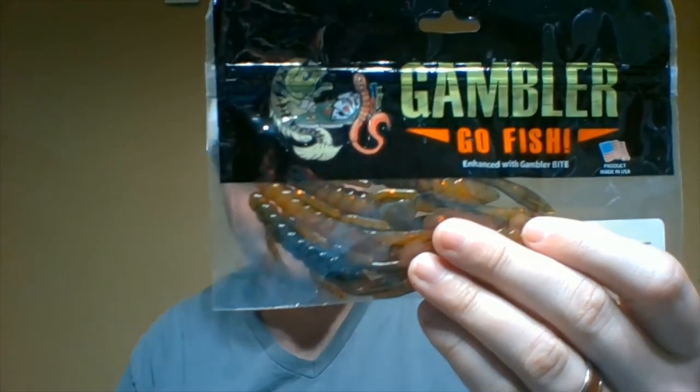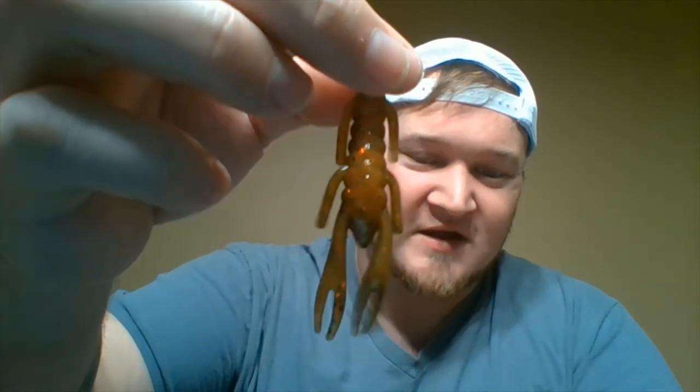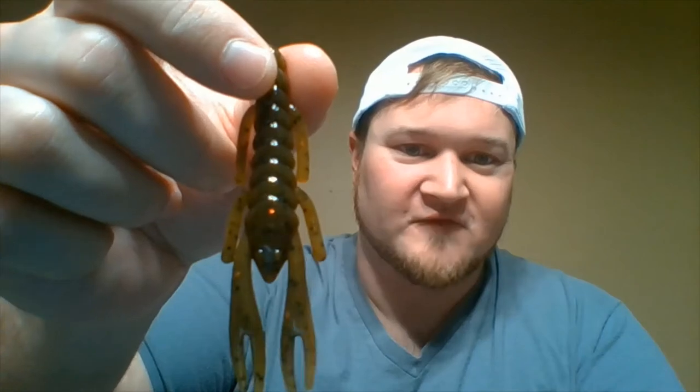Next we have some Gambler Go Fish Cross, and they're called BB Cricket. And these are also made in the U.S. Ooh, they actually have a shrimp smell. Ooh, that was potent. They have a shrimp smell to them, like a dead crawfish smell. And if you've ever smelled that crawfish, you know what I'm talking about.